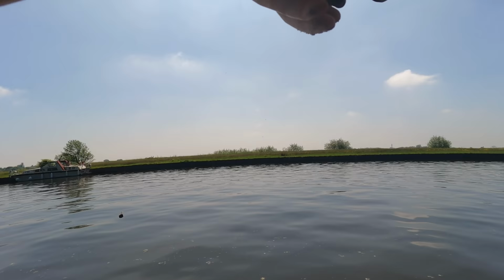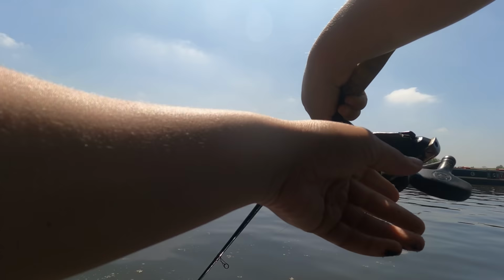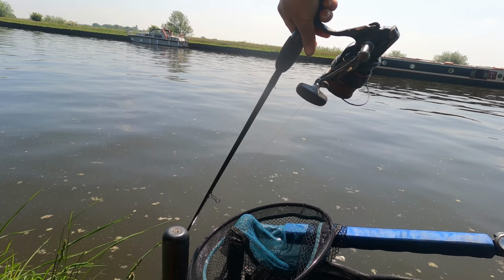And get out before this boat. I'm hoping this line's sunk in time. That's what you call living on the edge.